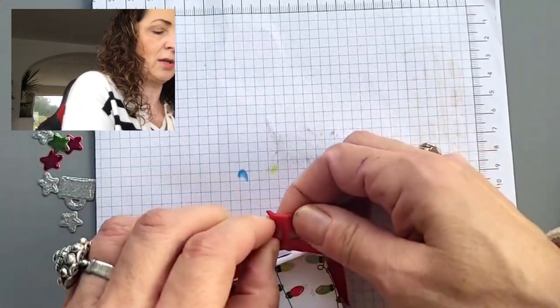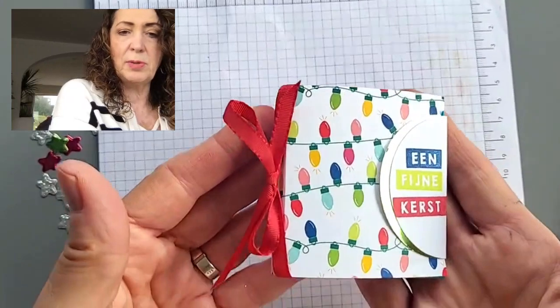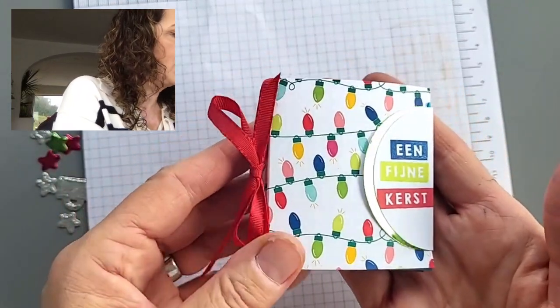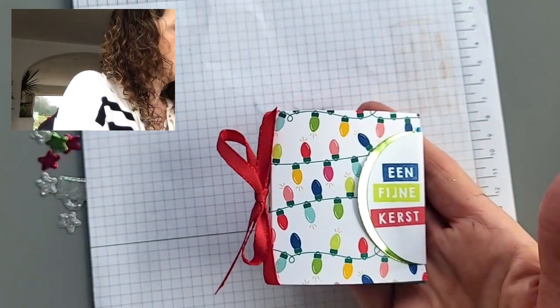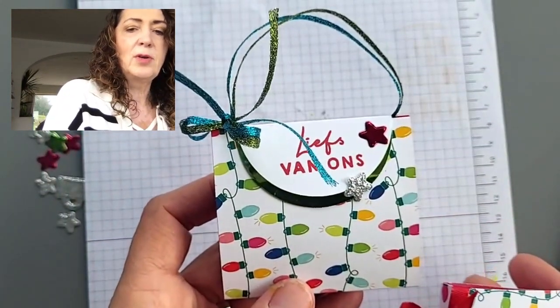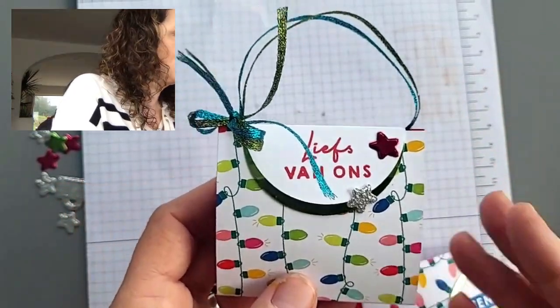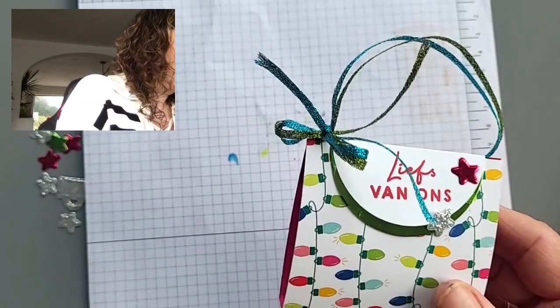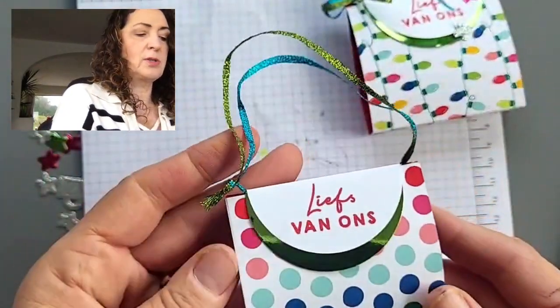I accidentally cut the paper the wrong way. So there's no such thing as a mistake. It's an embellishment opportunity. And let's have a look. See, I had a really pretty one. Here we go. See, here it is the other way. And it's okay, but really they should go this way. So I thought, okay, we're going to do this in a different way, with polka dots.